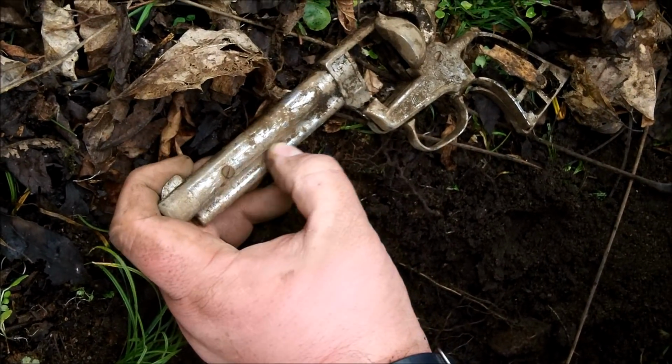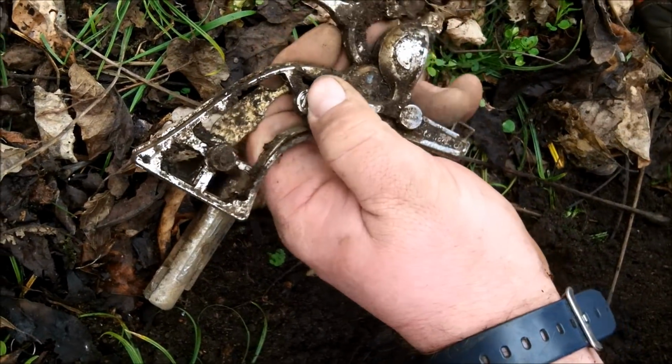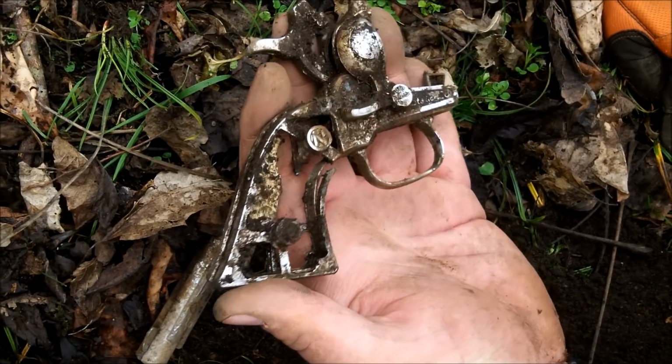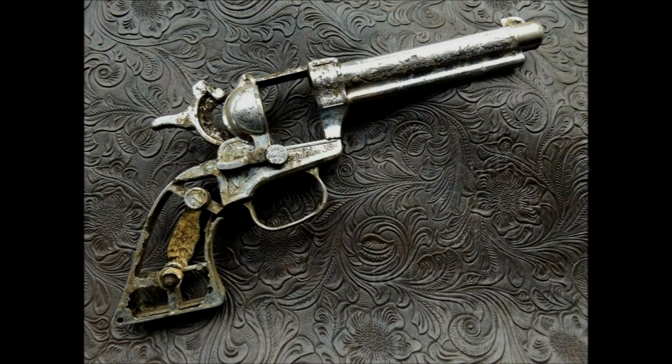Pretty cool. The barrel's got some cool design on it. Yeah, I'll get that one cleaned up, but it's not a Hubley. It's got an N on it, you said? An N, yeah. Have to look it up. Well, and keep the streak alive on the cap guns. Yeah, that's a neat one. That's a big one. Very cool.